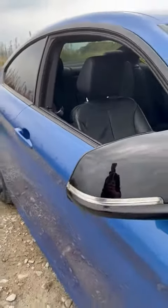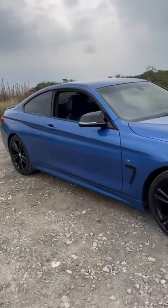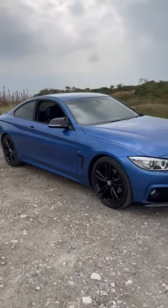Finally, moving to the wing mirrors, we've got the BMW M mirror caps to finish off the car nicely. And there we have it, there's our BMW 420d M Sport Coupe.